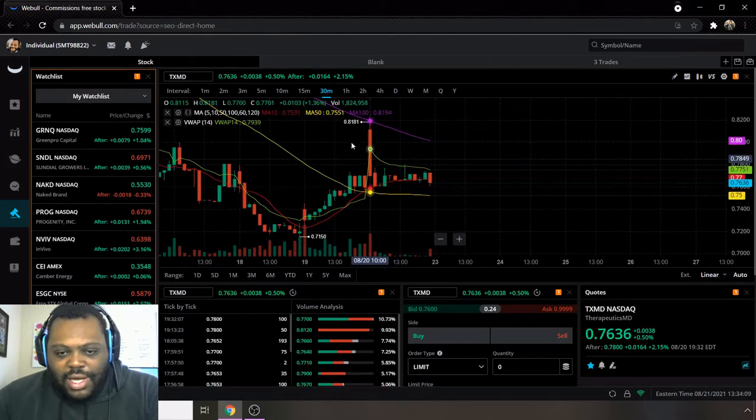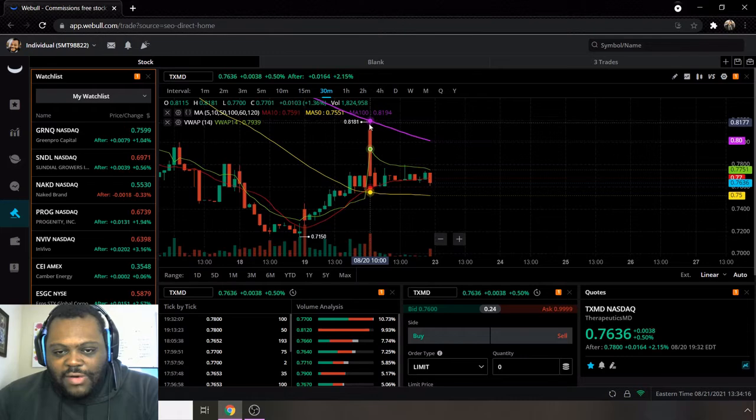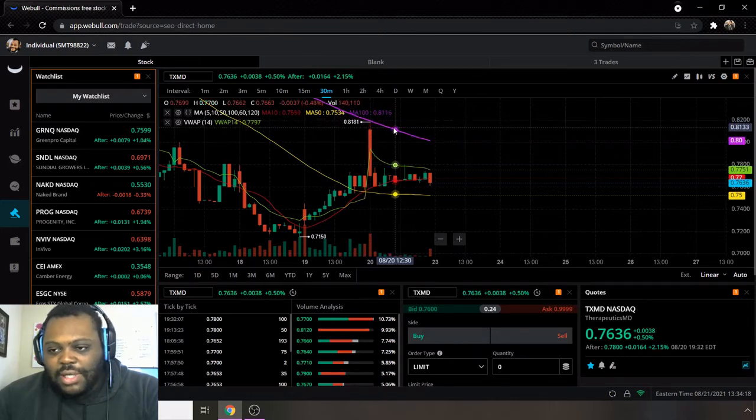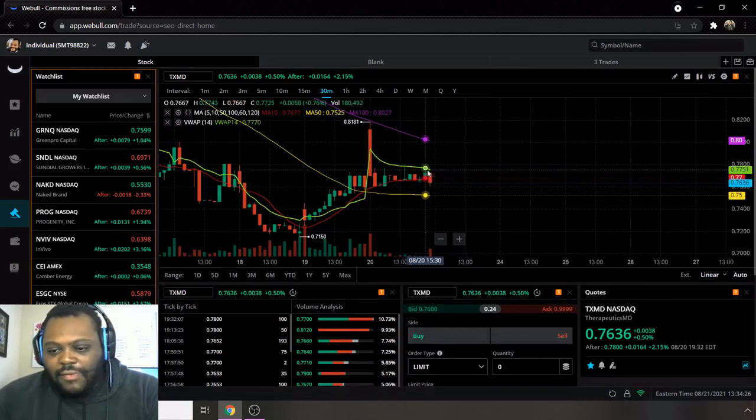Next up, we have ticker symbol TXMD. They're bearish as well. Moving average 10 is above the 50, so that's nice. But it looks like they tried to test the moving average 100, shooting all the way up to 81 cents, but couldn't quite get through that resistance level. So definitely going to be looking to see if they can retest that next week. So 80 cents is going to be my target price for them for next week.